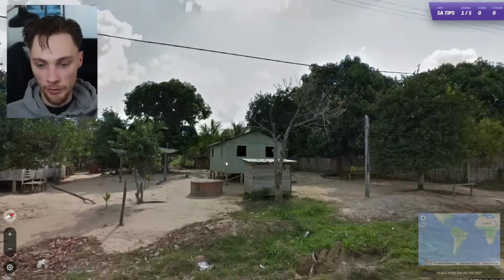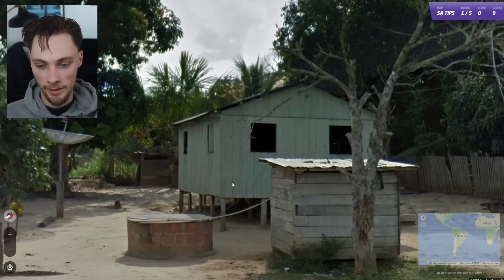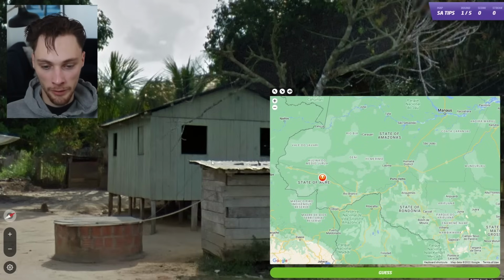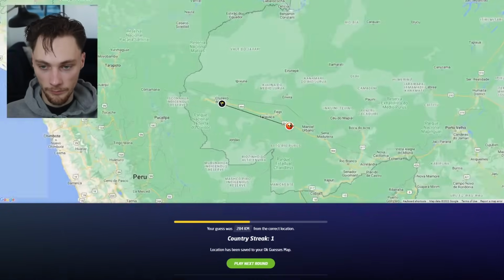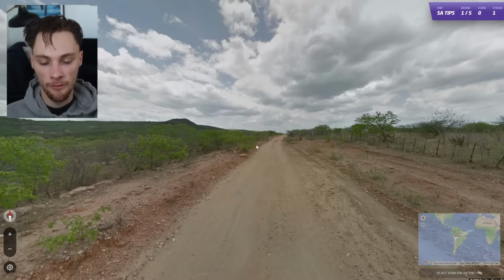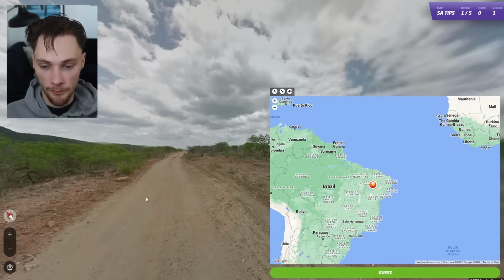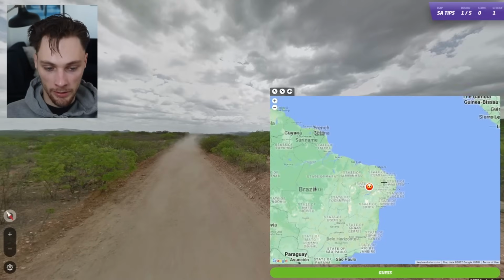A very helpful tip I use is that if you see wooden houses in Brazil with stilts, you're going to be in Acre, which is this western region over here that very distinctly has these wooden houses on stilts. Nice. Another really helpful region guessing tip in Brazil is if it's super, super dry, you're going to be in Northeast Brazil.